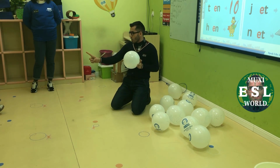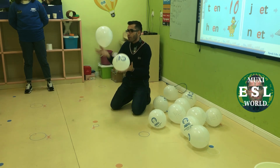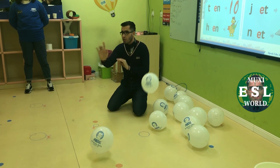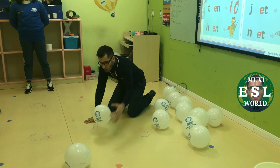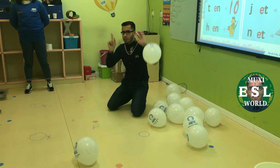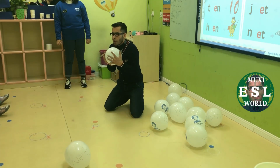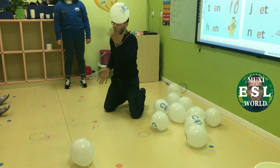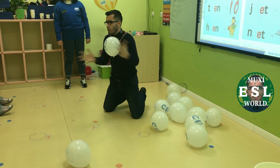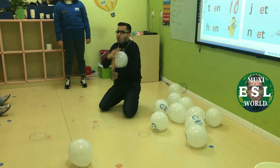Teacher says 1, 2, 3. Then we pick up the balloons and toss them up in the air and keep tossing. No pushing, no running, right? Just toss them up. You don't need to hold the balloons like that. Keep tossing. When the music stops, everybody holds one balloon quickly and goes back and sits there.